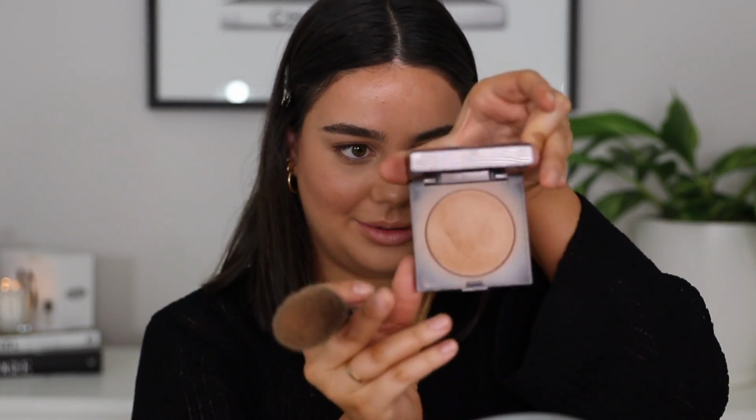This one is just from Mercier. It's Bronze 02 of the Matte Radiance Baked Powder. I like it because it's really subtle. And I only do this sometimes. I don't really like to use too many powders.